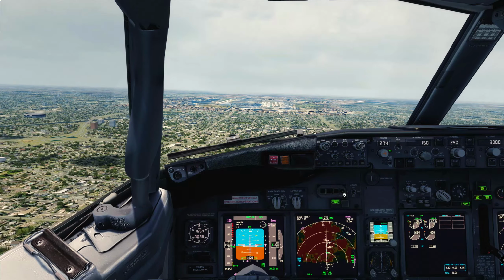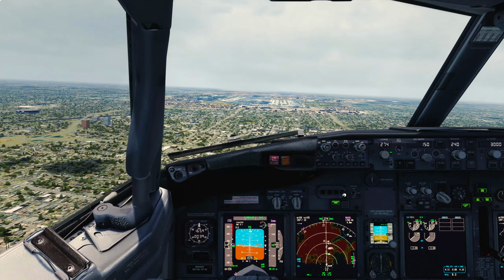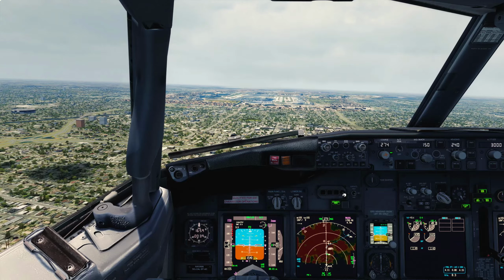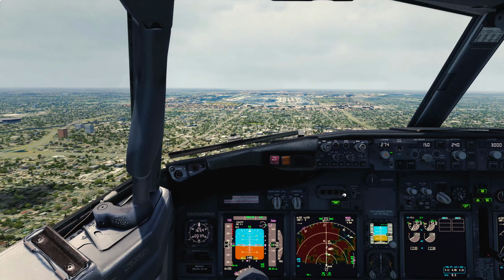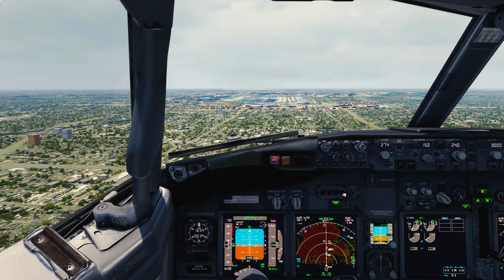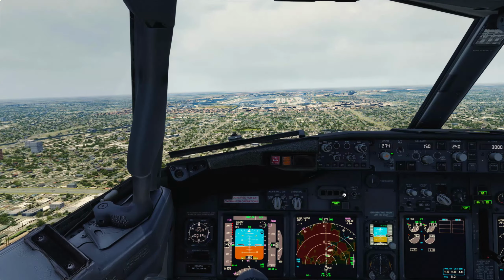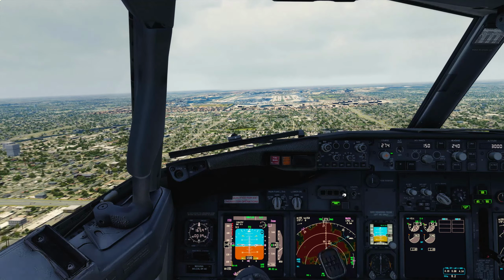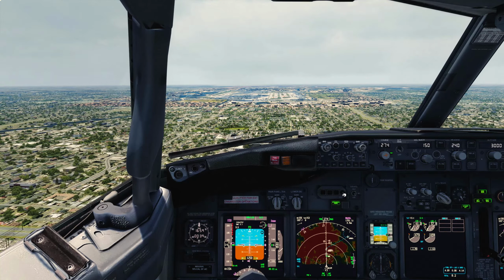Drifting a little bit to the right here. We'll correct left. Profile's fine. Add a little bit of power as well so the speed doesn't get too low. Fully configured. Speed brakes armed. Auto brake 1. And we'll aim for Zulu, what was it? November, no, Juliet or Zulu, something around there. Speed's a little low, kick in a little bit more power.